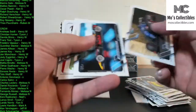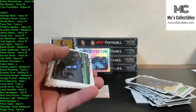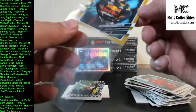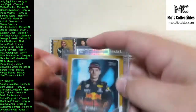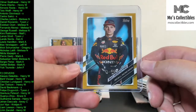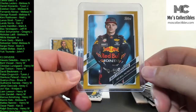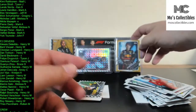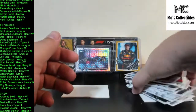Lasani on the checkered car. Checo Apex. Max. And a gold for Max Verstappen. I know I'm delusional on paper, but for what I've seen out of Chrome the last month, this is refreshing. 47 out of 50. Congrats on that, Jeff. Lewis, checkered. And that was box 2.